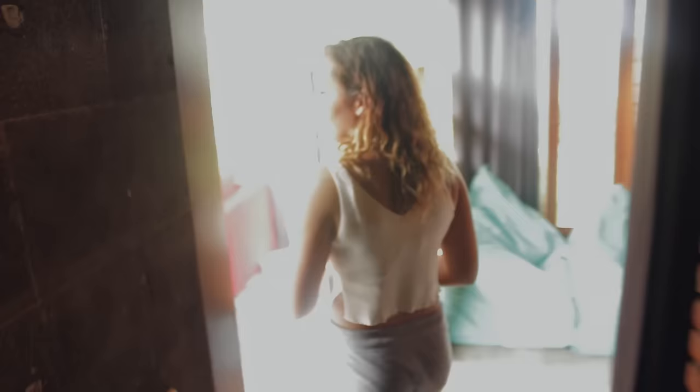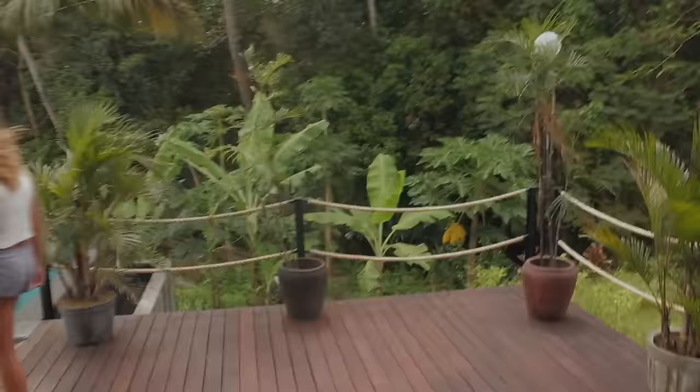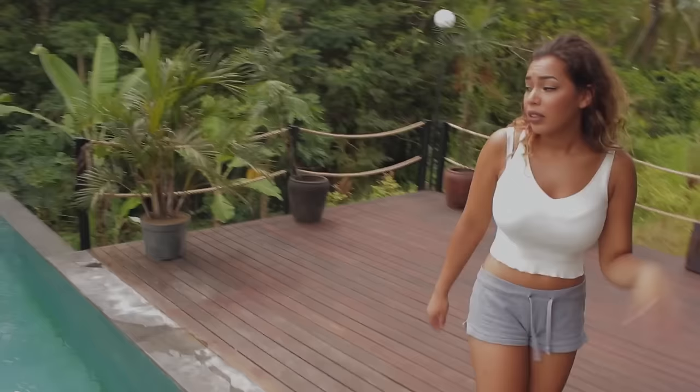And now, all of these windows, sorry, they're all doors and they open. And then you come outside. You have an infinity pool that you can swim in and it's really nice. It's actually cold, which is hard to find in Bali because all the pools seem to be like a sauna. They're so hot.